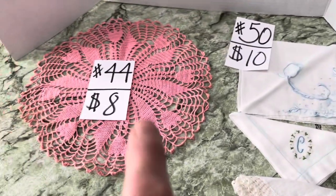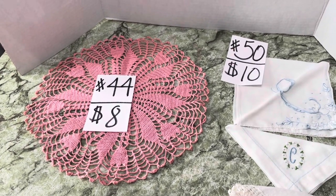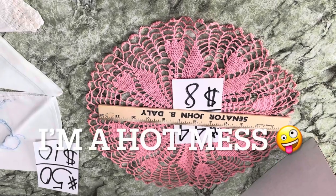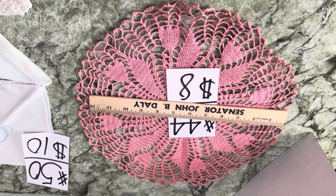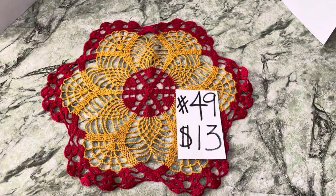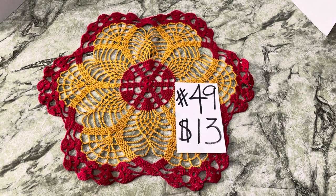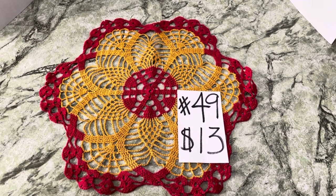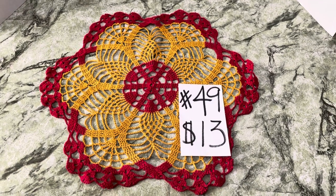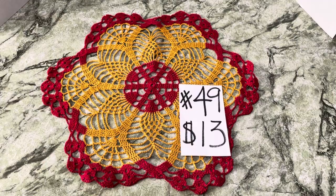And I will measure this doily for you and let you know what the size is. As you can see, it's about 12 and a half inches in diameter. Next, we have this very vibrant red and gold flower-shaped doily. It's 15 inches in diameter. It's in excellent condition. It is $13, number 49.